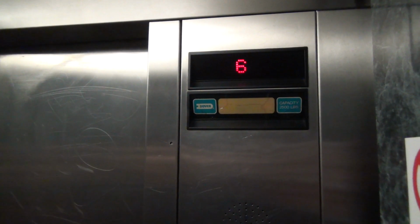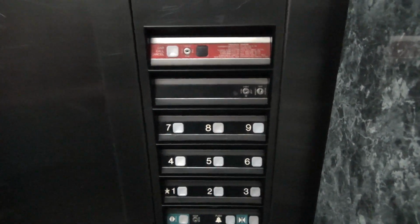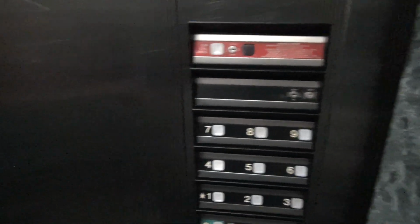We're having fun. Yeah. Now there's a good view up here, so let's get out. Yeah, for sure. Look how the door's not centered down there. Wow. It's cheap.